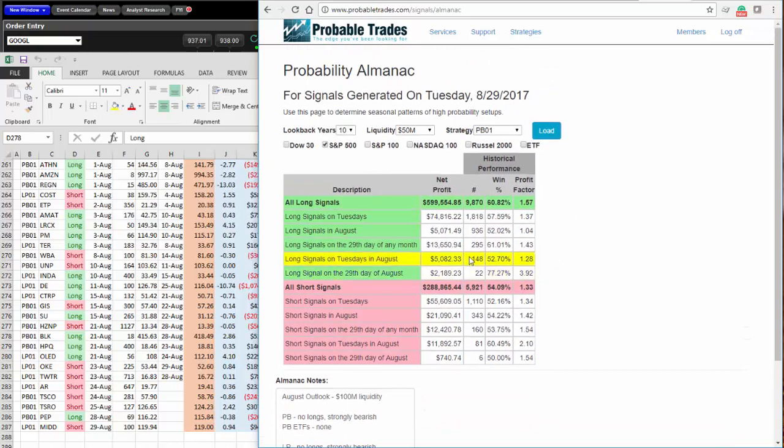Okay, so PBs, again, not great on the long side for the whole month of August. A little bit better on the 29th and on Tuesdays. And then I guess really nice on the 29th days of August. I think what I'll do is, these aren't overwhelmingly amazing numbers like the LPs. So I'm just going to stick with my plan and not go long PBs today. But I do want to be bearish.